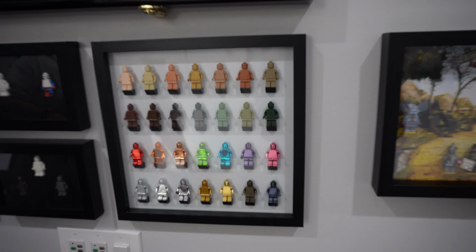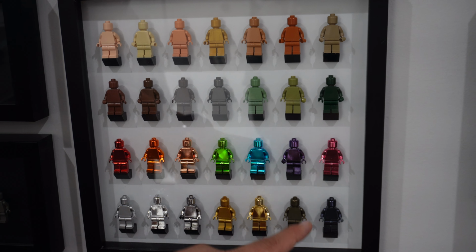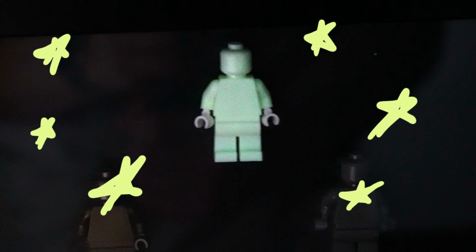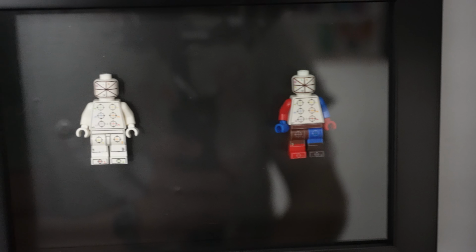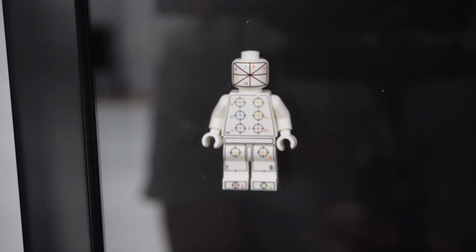So then we have monochrome minifigs. Some of them are actually chromed. These ones here are actually chromed. This one's actually glow in the dark. Yeah. You can kind of see how it glows in the dark. Those are to align the printers. So the numbers help the setup guys to align properly. Those are kind of the two styles I've seen.